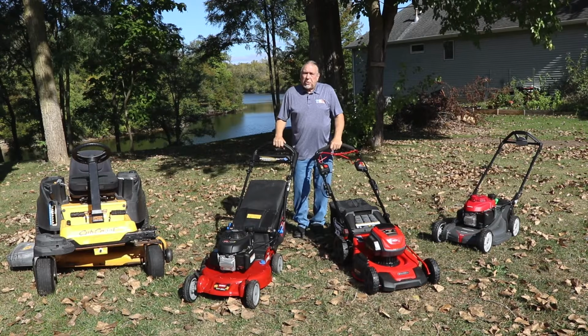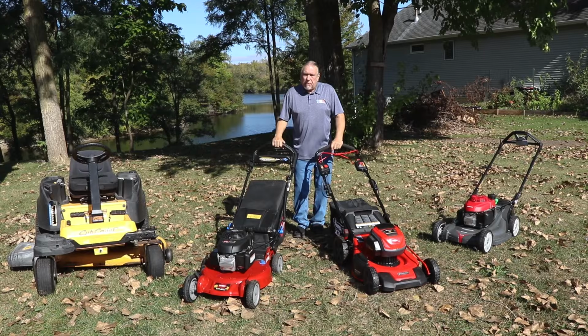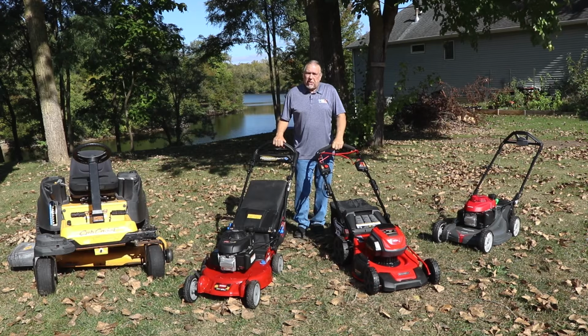Another thing when choosing between a gas and electric mower is loudness. A gas mower is going to be much louder, whereas a battery one is much quieter. If you're in an area that has noise restrictions, you might really want to consider a battery mower.